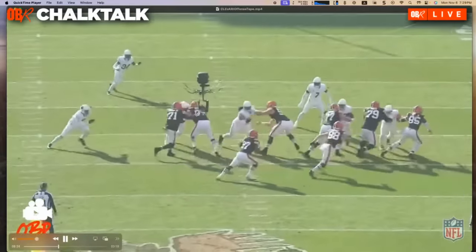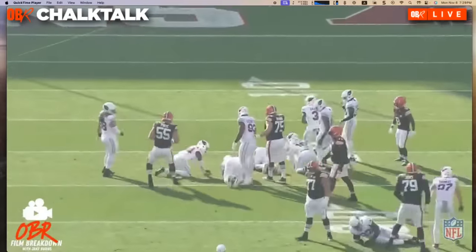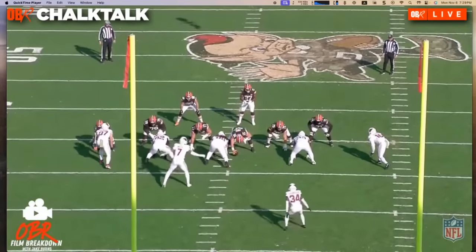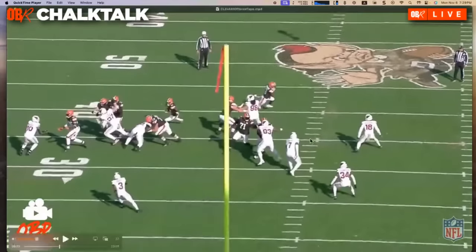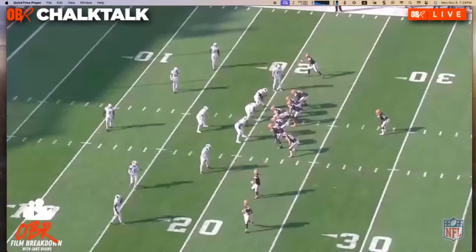Great block by Teller, burying his man. Wasn't sure if he'd get called for holding. Got a little nervous. Here's again the look, same play, different view. Look at the 7, 34, and 18 all honoring the reverse. Opens up good front side running lanes. Good stuff.